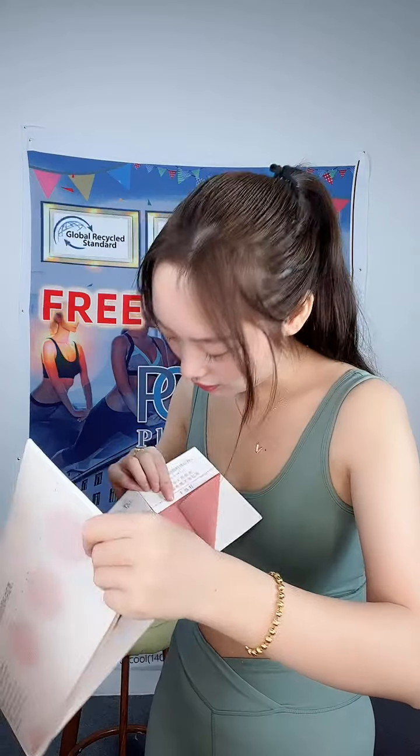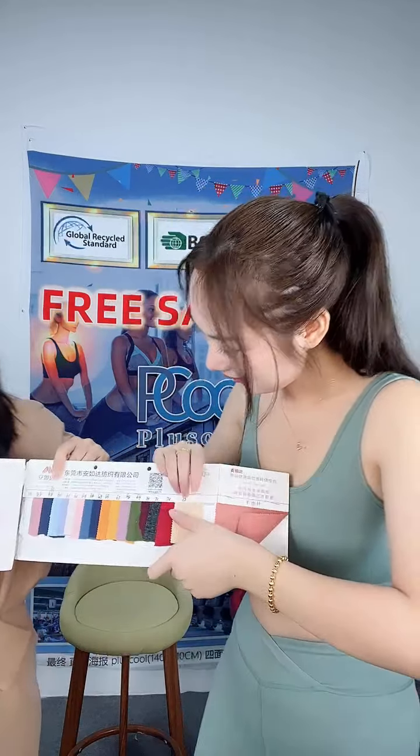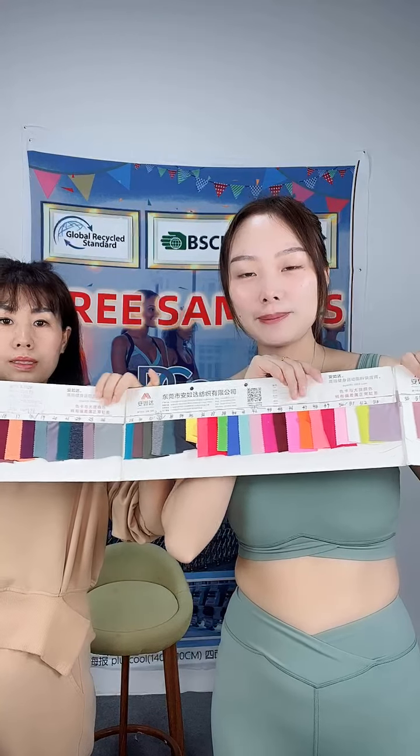Maybe next we can introduce some colors. Let's go on to the color swatch. Okay, you can see there are lots of colors available. This is nylon and spandex material. It's almost 100 colors available. Is there any color you like?